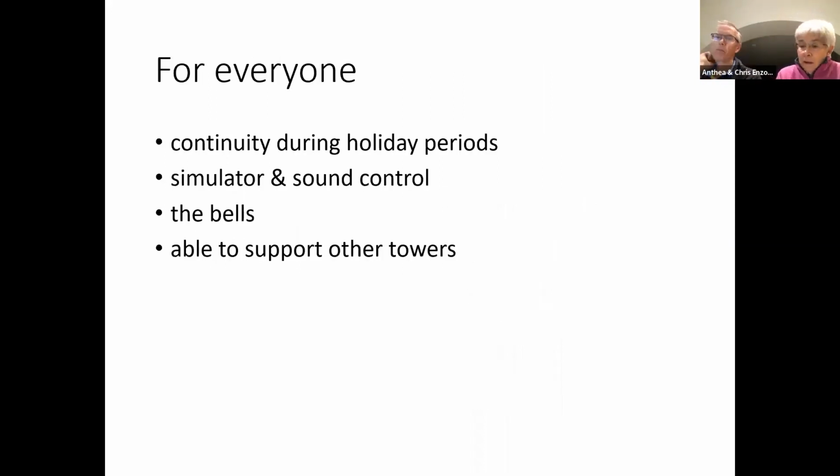For everyone, we felt that having sufficient teachers and being able to continue teaching right through the summer holiday season was great. We didn't have to miss any teaching sessions. We have the simulator so that we can ring anytime we like. We don't annoy the neighbours, and we don't even need a full band to be able to operate. The bells are great. They're ideal for learners. There's easy access to the tower, and you can get up to see the bells very easily. We can get up to tie them, and so on.